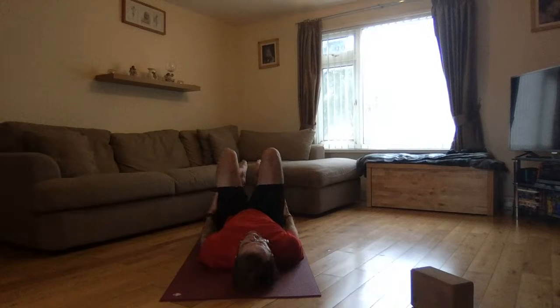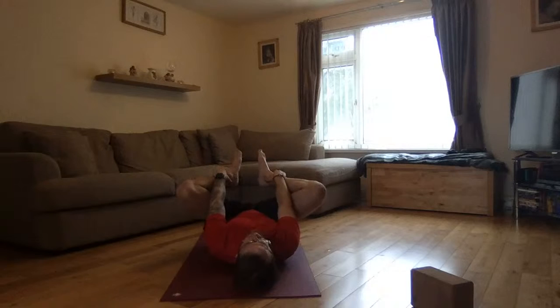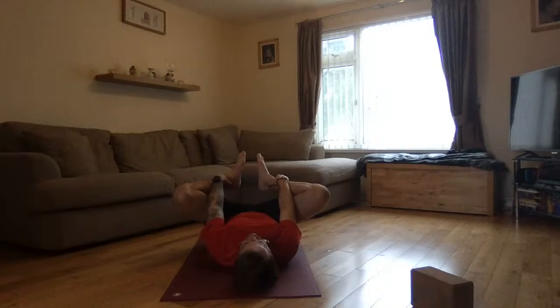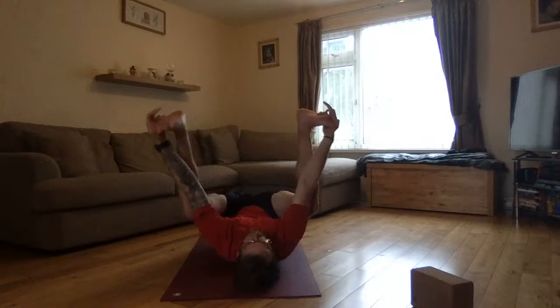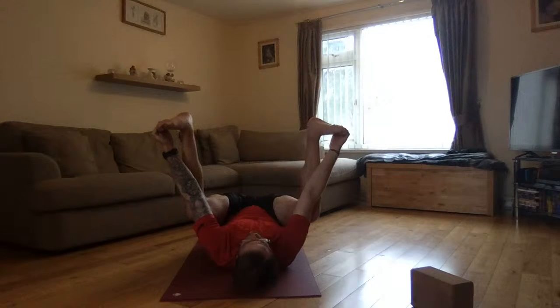Lifting up nice and tall. Okay, this time you're gonna hold on to your ankles. You're gonna stretch your knees out nice and wide. Aiming your knees towards the floor, stretching out your groin. So lifting up your feet nice and tall. Trying to pull them down into this position. Drawing your lower back into the floor as much as you possibly can.